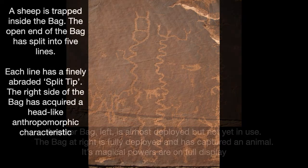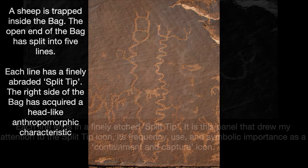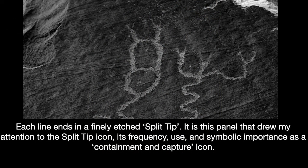A sheep is trapped inside the bag. The open end of the bag has split into 5 lines. Each line has a finely abraded split tip. The right side of the bag has acquired a head-like anthropomorphic characteristic, and the split tip is the guy who knows the guy. Each line ends in a finely etched split tip. It is this panel that drew my attention to the split tip icon, its frequency, use, and symbolic importance as a containment and capture icon.